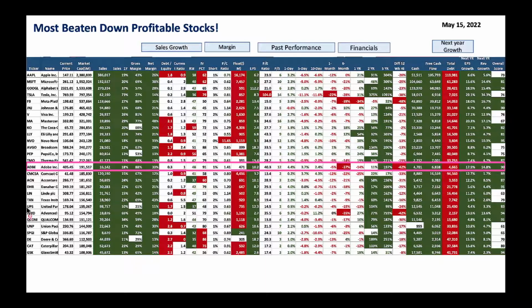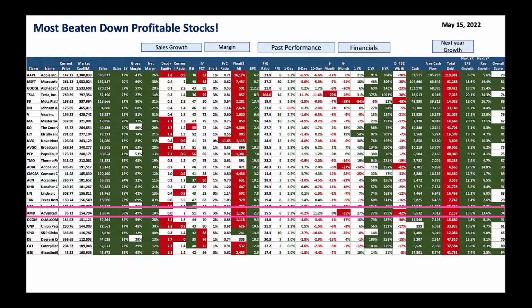And we got AMD, one of my favorites here. Look at the growth here for the future. Nice 13% growth in EPS as well as revenue. Great one to buy up here. And we got Caterpillar. Look, it's beaten down big time here. Nice growth here, both Caterpillar as well as Deere. You could buy both of those here.